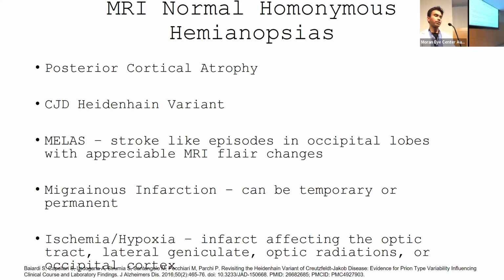So then we start building a differential for MRI-normal homonymous hemianopsias. One of the ones that was top on our differential is posterior cortical atrophy. But you can also find this finding in CJD, specifically the Heidenhain variant, which is targeting the prions in the posterior cortex specifically, where CJD can present in a lot of different forms. But in this variant, the presenting symptom is usually visual symptoms.